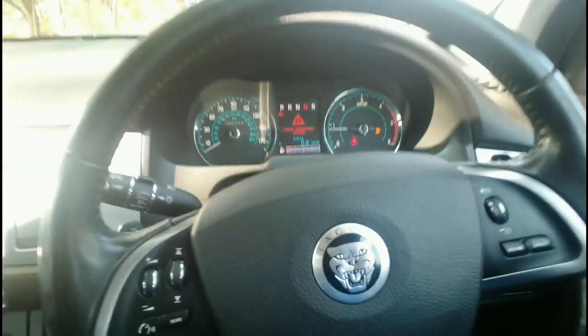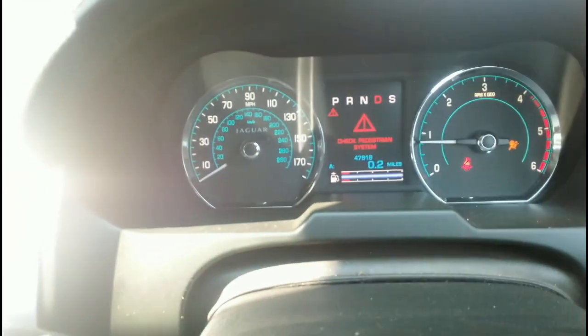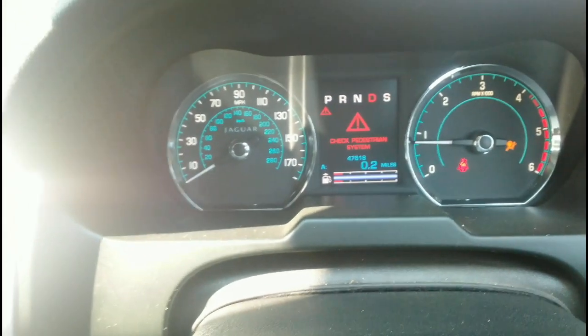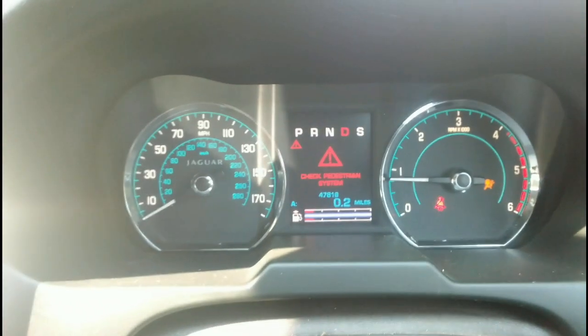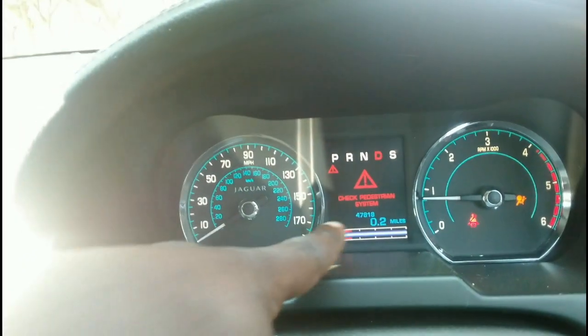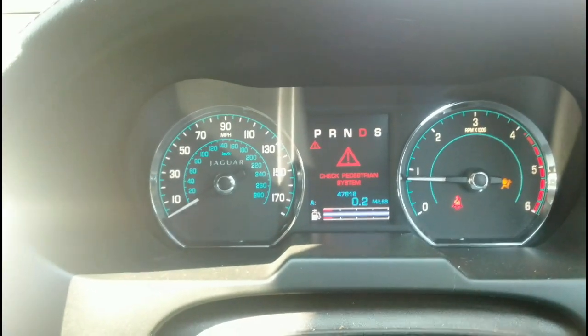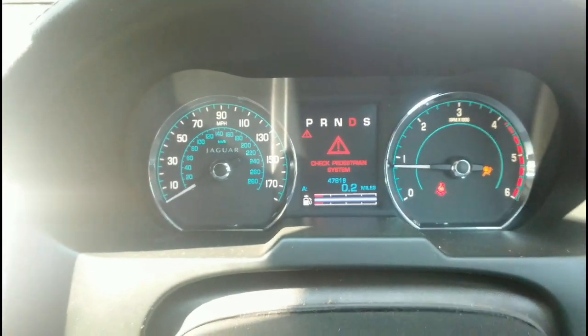So I finished working this Jag. As you can see inside the instrument cluster, there is no more check engine light, and there is no more of that information which was coming here, which was talking about the DPF, that I needed to visit a service center and that performance is restricted. That is no longer there.